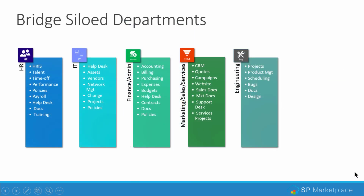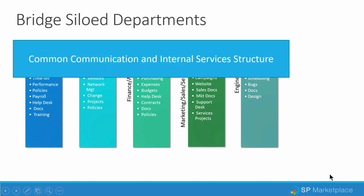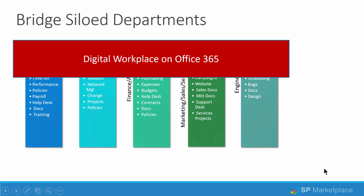So if we take a look at what happens often with siloed departments is each of them has their own applications and their own places they put documents and so on. And what we're really talking about here is using Office 365 and SharePoint to define a common communication and internal services structure, something that's typically never done before in organizations, and actually delivering that through a digital workplace on Office 365.